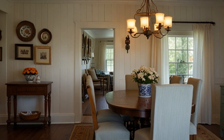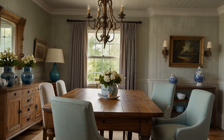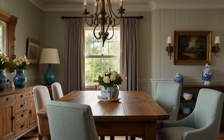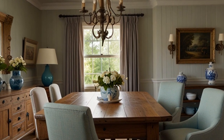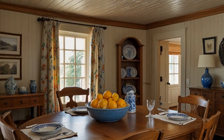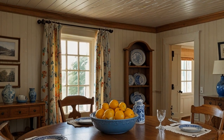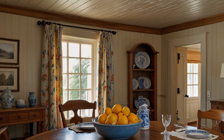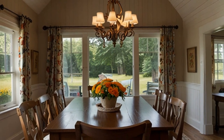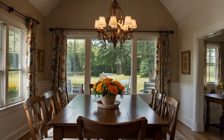Final thoughts. Cottage interior design is an invitation to slow down and savor life's simple pleasures. With its roots in humble beginnings and its heart in comfort and charm, this style celebrates individuality, craftsmanship, and the beauty of imperfection. Whether you're decorating a countryside retreat or bringing rustic warmth to a city apartment, cottage design offers timeless appeal. Its cozy textures, vintage finds, and inviting ambiance create not just a beautiful home, but a meaningful one.